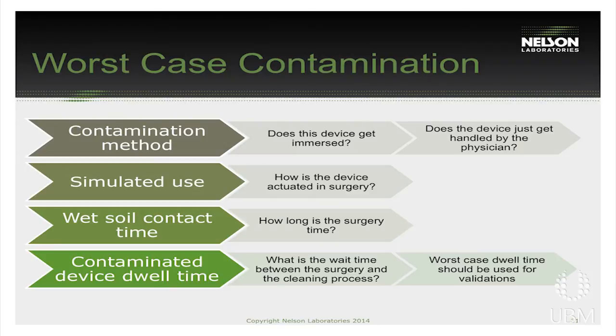The wet soil, we need to determine how long the device is going to be utilized in the surgical procedure. So we need to decide how long the device will be in contact with the soil. And then also, how long will it be between the surgical procedure and when the device will be cleaned? What is that time frame, and what will the device be in contact with in between that time frame? So that all needs to be determined up front before the validation occurs.